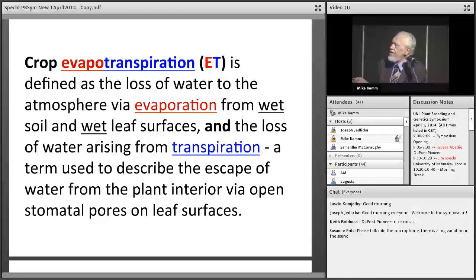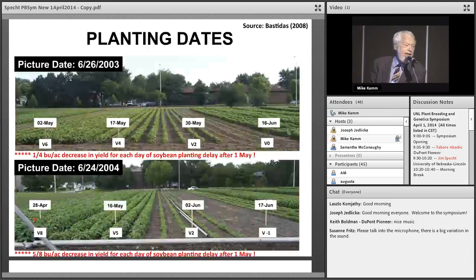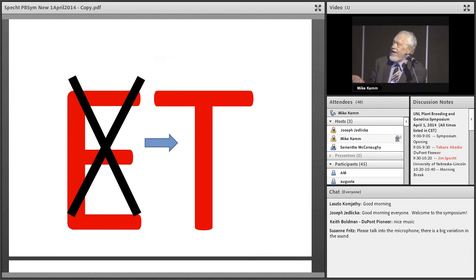So crop ET is just defined as evaporation of water from soil and wet surface, but transpiration is a term for the escape of water from soybean leaves. For every CO2 that comes in a stomata of a soybean in mid-season, 400 water molecules go out. The plants use a lot of water, and so you want to use it as conservatively as possible, but covering that soil surface area to eliminate this, by doing this, to get mostly T. Because T relates to yield, E does not.